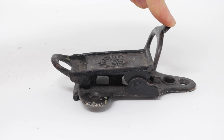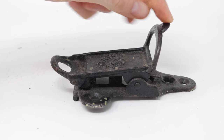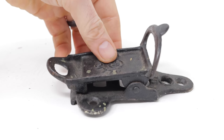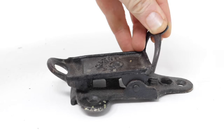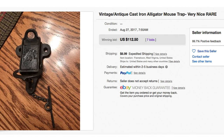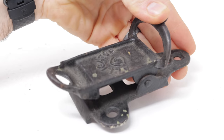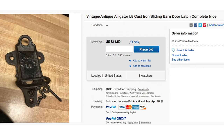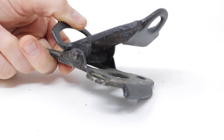Here we have another item I've seen advertised on eBay as an antique mouse trap. Be careful what you're bidding on. It says alligator on top, it's made out of metal, and has jaws right here. It kind of looks like a mouse trap, and when it's advertised as a mouse trap, uninformed collectors pay way too much money for it, even over $100. What this actually is, is a latch for a barn door, so you have to be careful. As a barn door latch, they're worth under $20. So you do have to be careful if you're buying something that's advertised as an antique mouse trap.